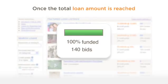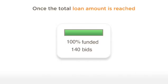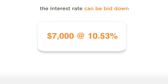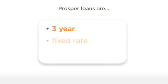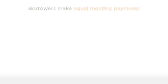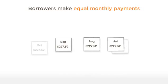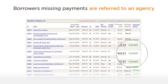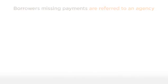Once bids totaling 100% of the requested loan amount are reached, the interest rate on the loan can be bid down, as lender bids with lower interest rates replace higher bids until the end of the auction. All Prosper loans are 3-year, fixed-rate, fully amortizing, unsecured loans ranging from $1,000 to $25,000. Borrowers make 36 equal monthly payments that include principal and interest. We take care of collecting those payments and deposit them into your Prosper account. If the borrower misses a payment, we refer the account to a collection agency and manage that process.